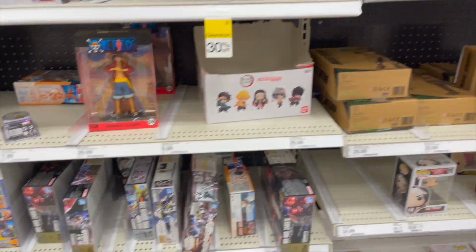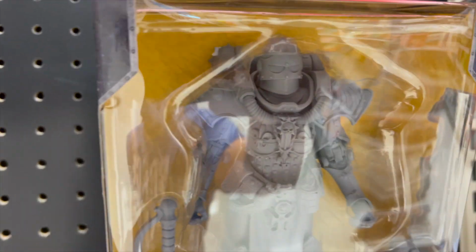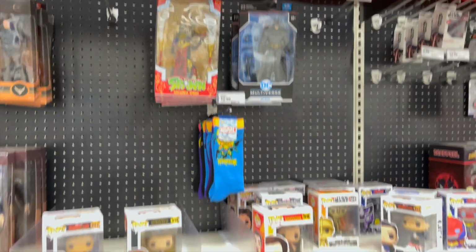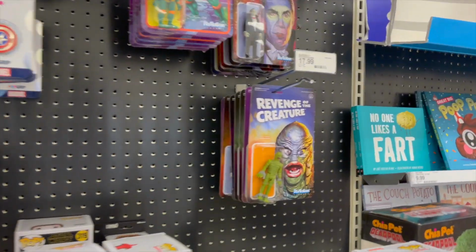The model kits in there. Do got the unpainted version there. I can't, it's glaring everywhere. For Warhammer. No Turtles. We got some Super 7.